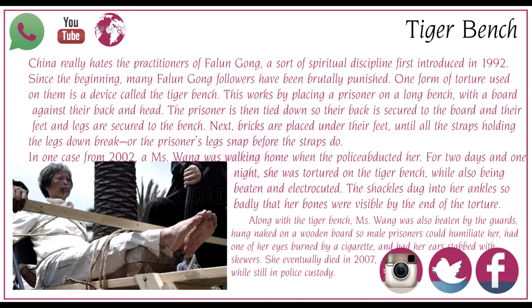Along with the tiger bench, Miss Wang was also beaten by the guards, hung naked on a wooden board so male prisoners could humiliate her, had one of her eyes burned by a cigar, and had her ears stabbed with skewers. She eventually died in 2007 while still in police custody.